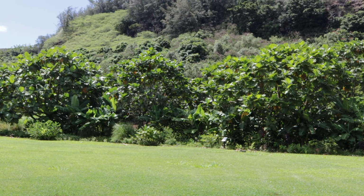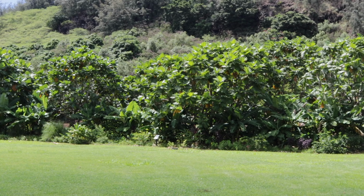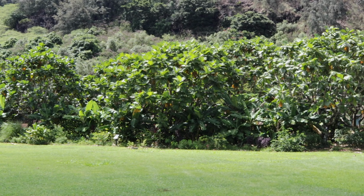I'm Mike DeModa, Curator of Living Collections for the National Tropical Botanical Garden. And right now we're standing in the middle of our regenerative organic breadfruit agroforestry project, which is part of the Breadfruit Institute here at NTBG.